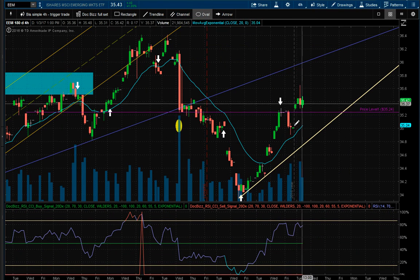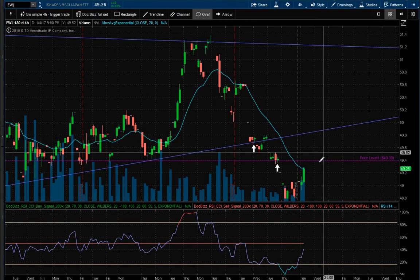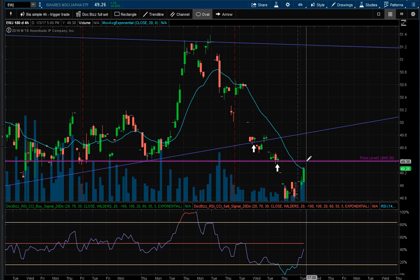Emerging markets came up 1.25%. We took the position off, and they bounced right back up. So I'm kind of still long. And here's Japan, it kind of hit the 20-day moving average. It's got to make its way back up.